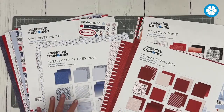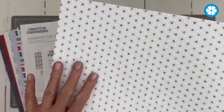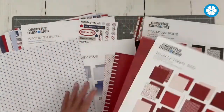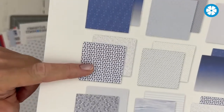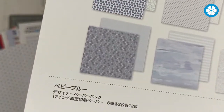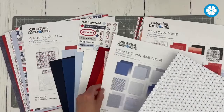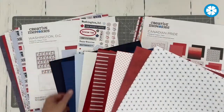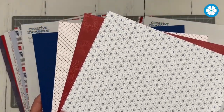Now, the other thing about the mood and feel is think about the celebratory nature of whatever you're doing. So in this case, this little paper has a lot of stars on it. As I mentioned, this particular Totally Tonal red had fireworks or bursts on it. So those would really help when you're looking for a mood and feel that is celebratory, that is patriotic. If I chose hearts, for example, a little Totally Tonal blue with the hearts, or just an overall muted paper from that pack, it wouldn't have the same feel as if I take the stars, the fireworks, and maybe this one, and put that on a blue background. All of a sudden, that becomes a fun, bright, celebratory red, white, and blue feeling paper collection.